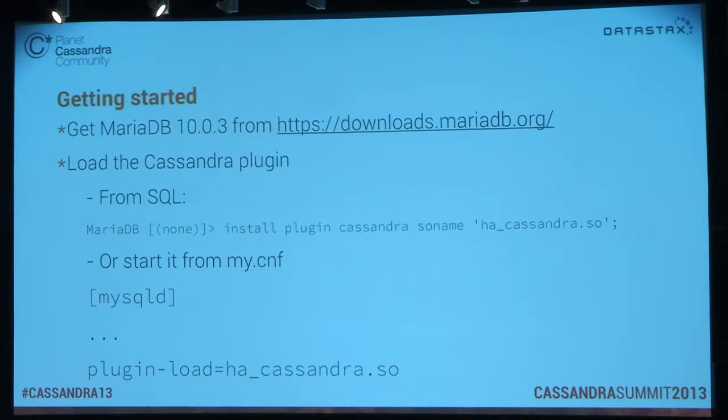Getting started is really, really easy. We released MariaDB 10.0.3 yesterday. So this slide used to say 10.0.2 right up until yesterday. So you just download it there. We have binaries available for all forms of Linux. I'm presuming you are going to be testing most of this on some form of Unix.